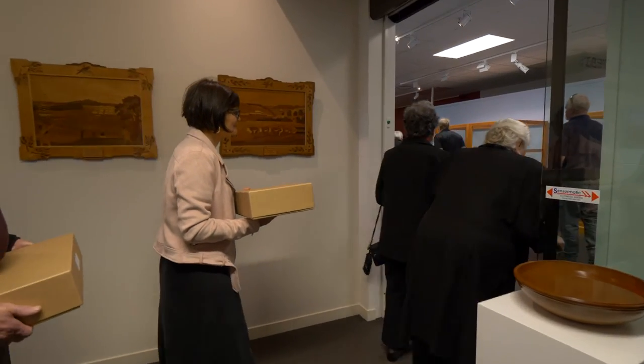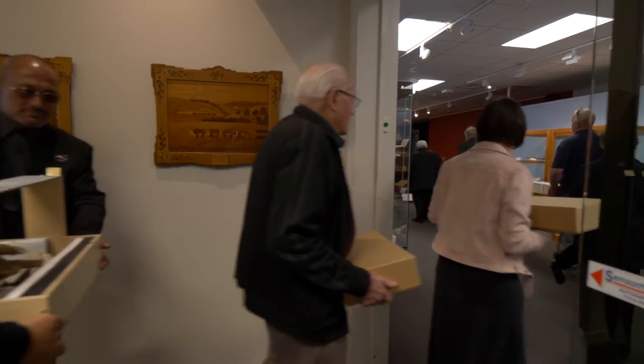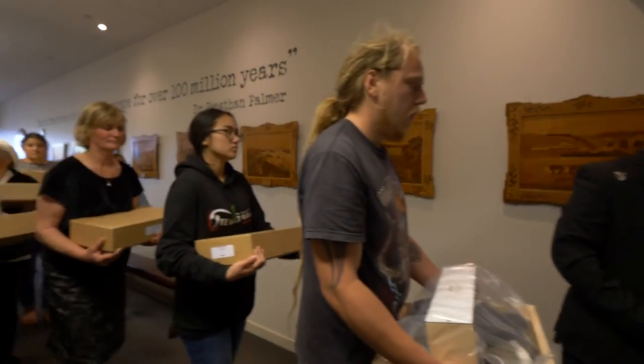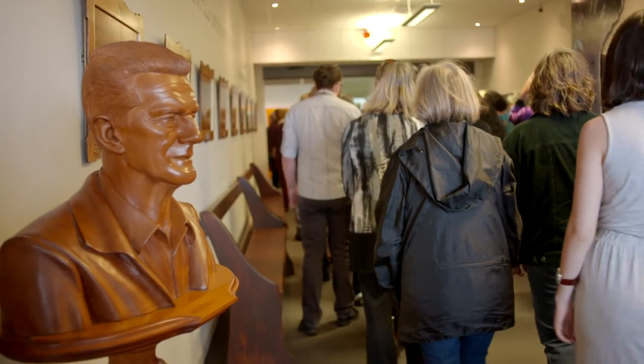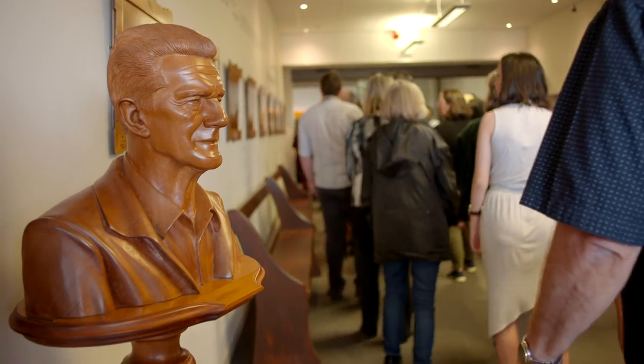There was discussion around how revolutionary and groundbreaking the Kauri Museum, or the Matakohe Kauri and Pioneer Museum as it was then, was. They were always pushing boundaries, and that came from Mervyn Sterling's vision, really. He was a visionary.